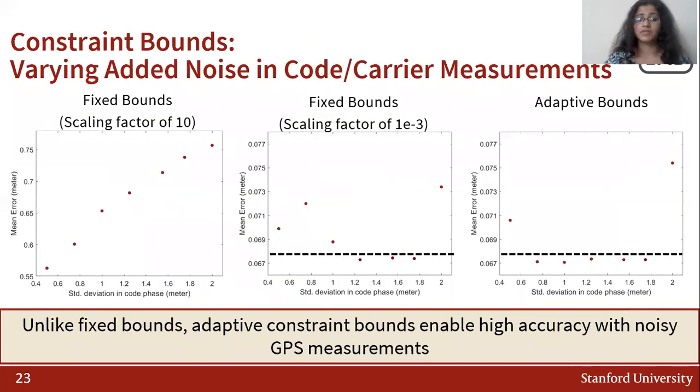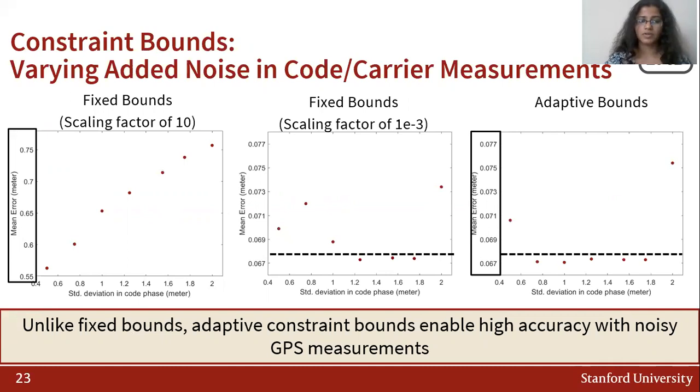Next, we perform sensitivity analysis of the adaptive constraint bounds with respect to added noise in code and carrier phase measurements. Here, we observe that the errors from the fixed bounds with the high scaling factor are an order of magnitude higher than those from the adaptive bounds.